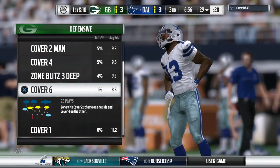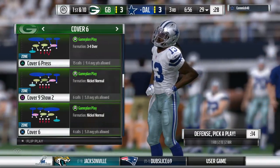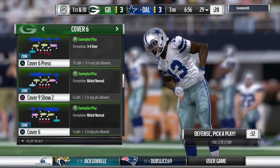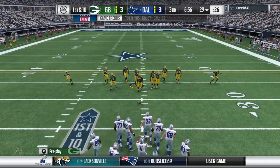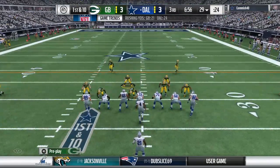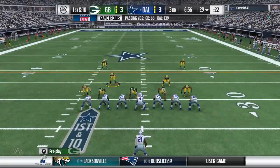Because both sides are trying to seize momentum to begin the half. What do they have dialed up that'll give them an advantage to move the ball downfield? Let's find out what they have dialed up. Let's go! Brad 38!